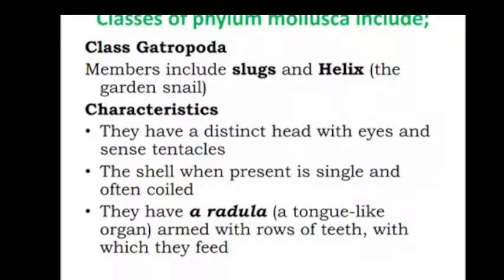Those are their characteristics. So let's look at the classes that are found in this phylum. We have class Gastropoda. And these ones include the slugs and the snails, and these are the most common ones in our terrestrial habitats.